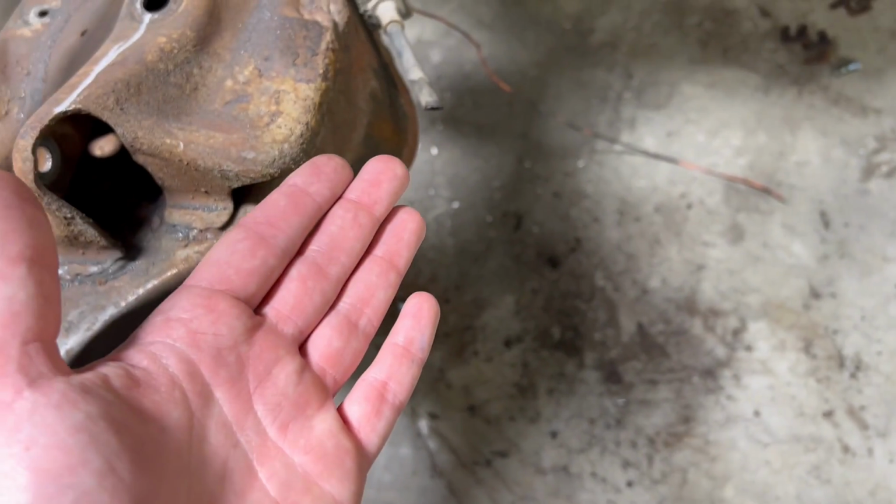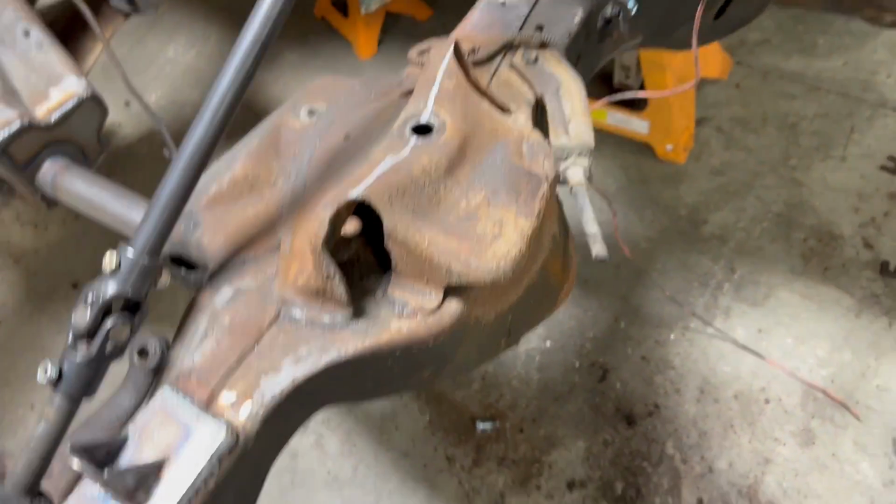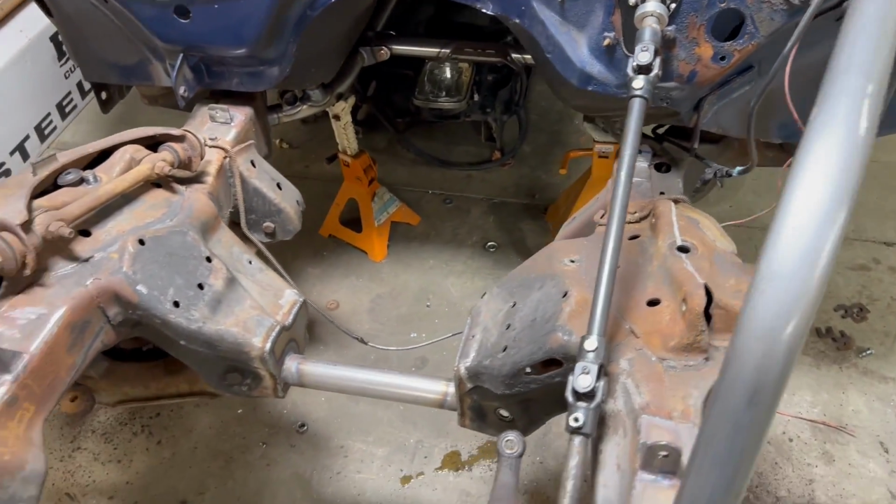I'm not sure yet, but we'll find out at a later date, because like I said, I'm gonna have to Sawzall that off, and I just don't have Sawzall blades. I'm gonna have to go get some more.